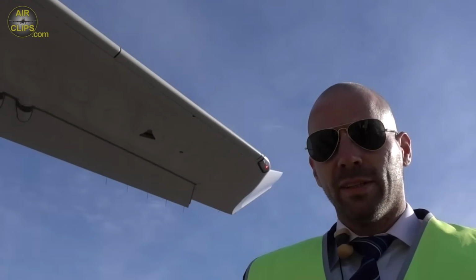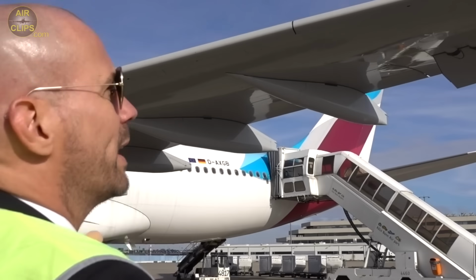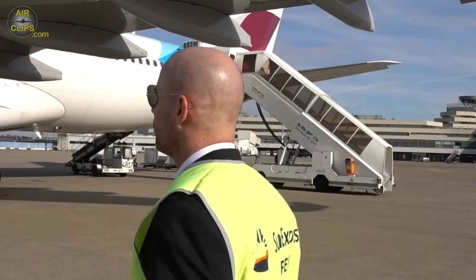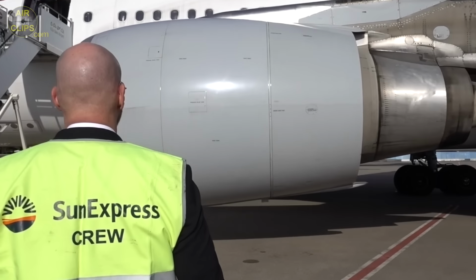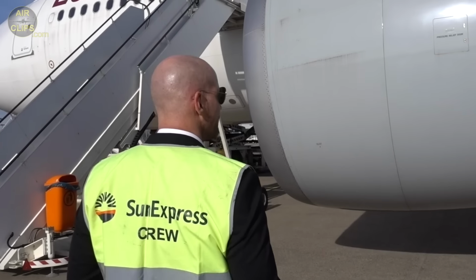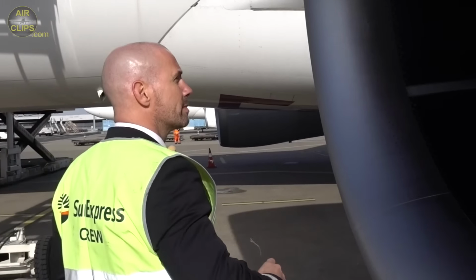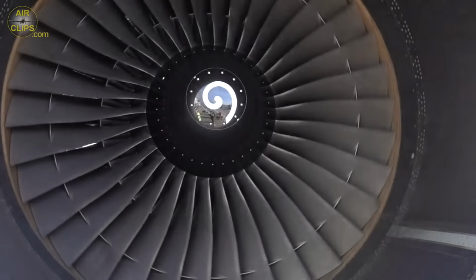So right now we are on the left-hand side and we are checking the leading edge of the left wing. This looks quite fine, no dents. Okay, now I'm finished with the outside check and we go upstairs to Captain Richard Mullin and we'll continue with the flight preparation.